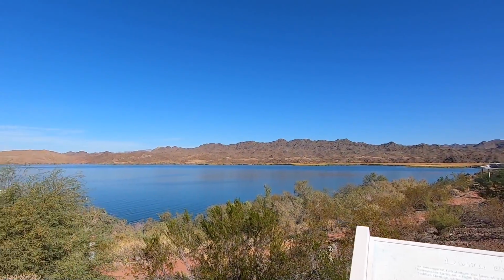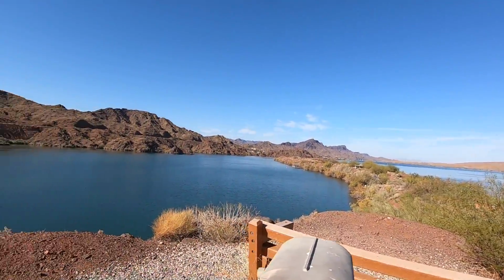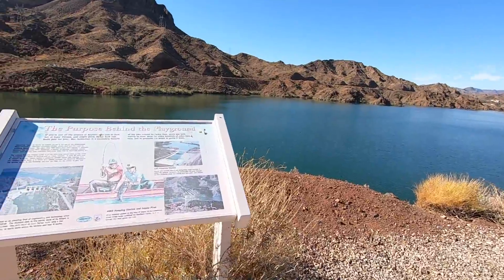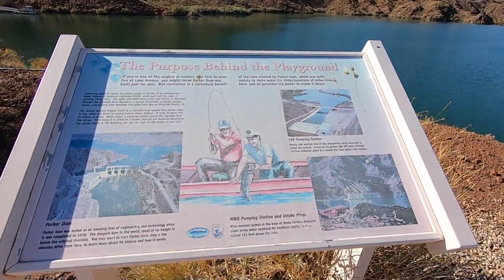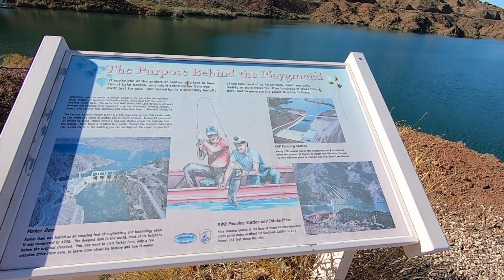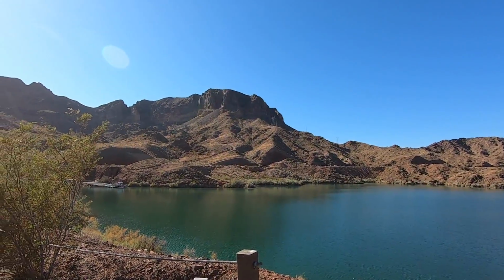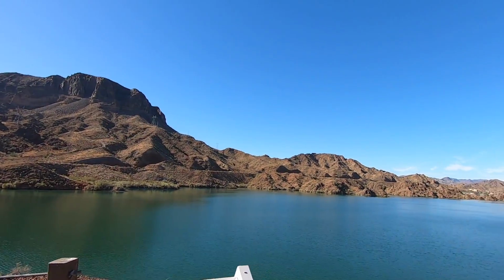There's your view. Pretty. And what's this over here? There's history about the dam and fishing. Cool. There's that pumping station over there. Look at the mountains. Look at that.